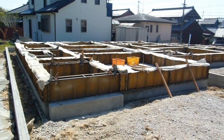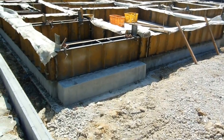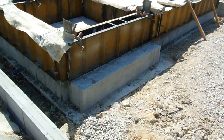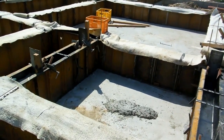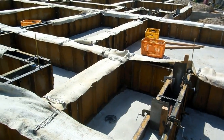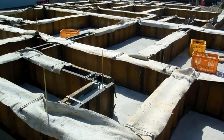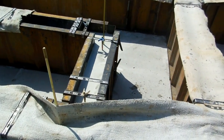Hey guys, time for our weekly update of what's going on next door to the old Japanese farmhouse. We should probably start putting this on our modern Japanese architecture playlist because it really is showing you exactly how a new house in Japan is sometimes built. This is usually how it's done, although the pace is much slower than what we've seen before.